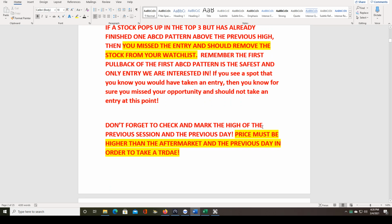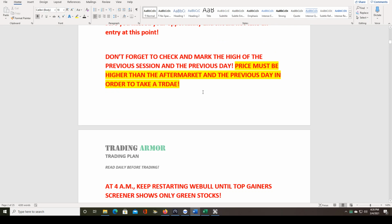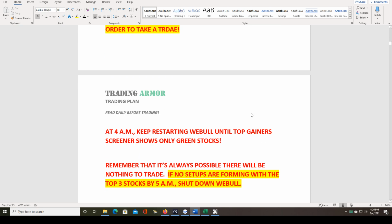Don't forget to check, mark the high of the previous session and the previous day. I don't always mark it, but I do check it every single day. Now I don't really need the marker there. I can really quickly scan the chart, look at the previous day and the previous session, and know whether or not the price is higher overall and if I should look for an entry. So, this is the criteria for looking for an entry. Price must be higher than the aftermarket and the previous day in order to take a trade. So that's not all that's required, but I definitely can't take a trade if that stuff isn't met.